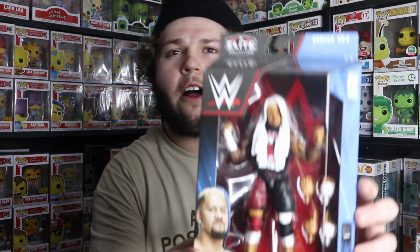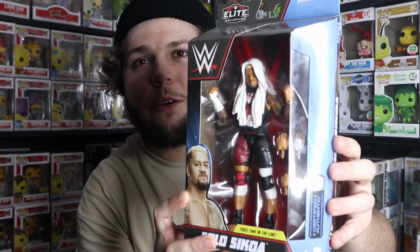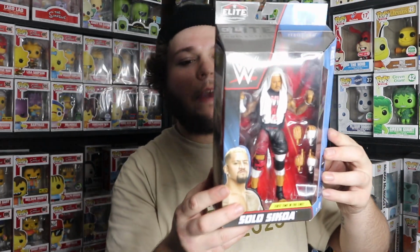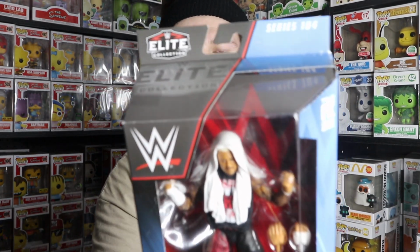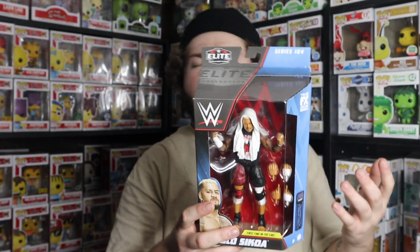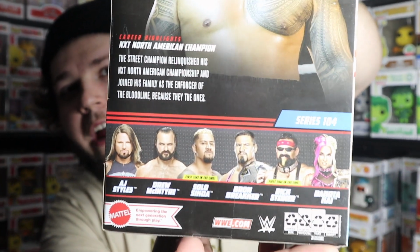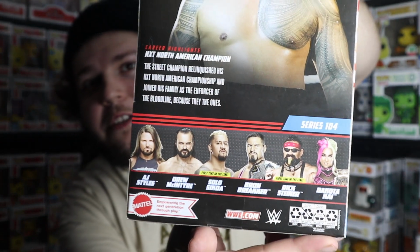And those two figures, the first one being Solo Sikoa, part of the Bloodline. This is awesome. I didn't really expect Darnum to have this right away because it is a fairly new figure at Series 104, and I think 106 is the series that's in stores right now. So for Canada, this is really cool to see, and definitely not a bad set if you want to take a look at some of the other figures that you can get in this set. But I do think the highlight is Solo with the first time in the line. This is his first Mattel figure, I believe, and it is an Elite, and this thing looks pretty great.